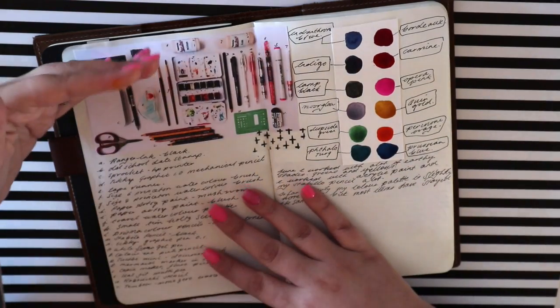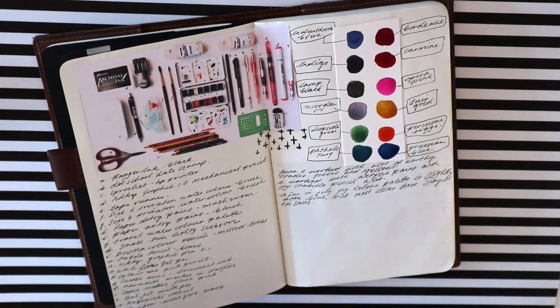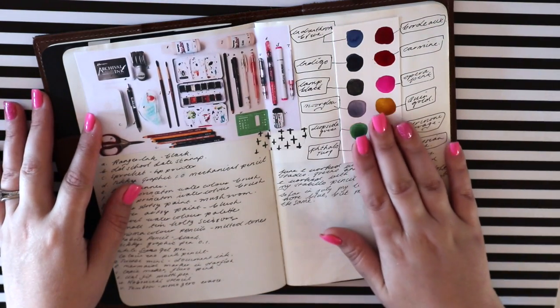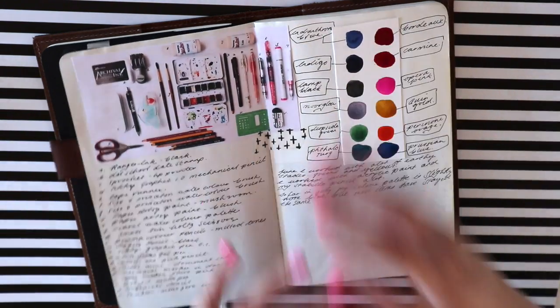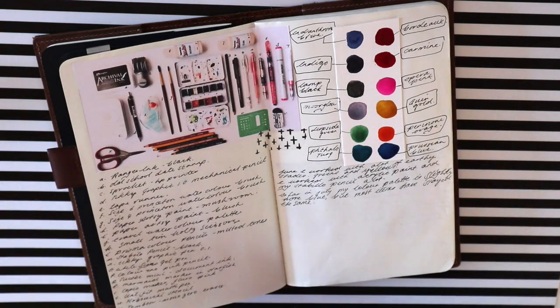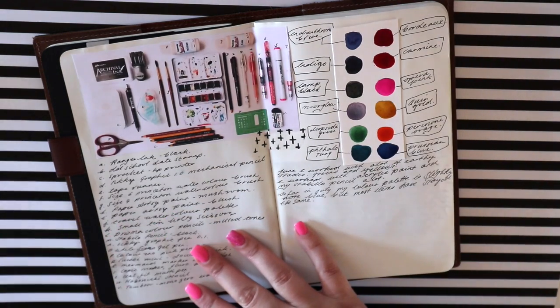So what I used to do, what I still do, I kind of vary up how I present it to myself. I'm trying to find what I like, what I didn't like. I always liked to document my watercolor palettes, and that was the colors that I was actually using in my palettes at the time, because sometimes I like to change it up. And I always have a little portable one. I'll actually go grab it now so you can see.